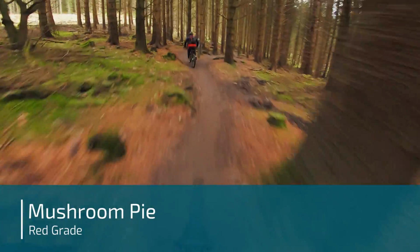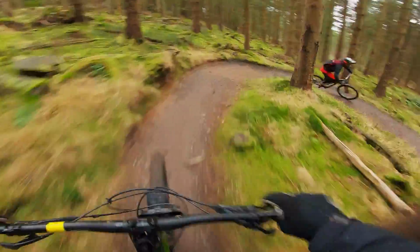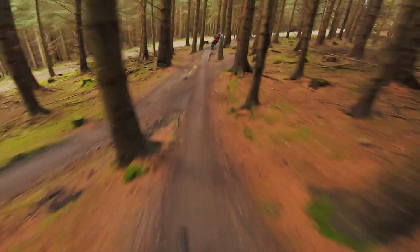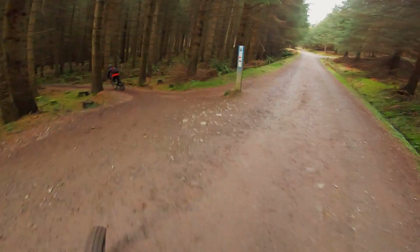Where Pie Run ends, Mushroom Pie begins. This section of trail is short, but it's also entertaining, much like the delightful Kylie Minogue. Mushroom Pie contours across the hillside, then down towards another fire road. Beyond that fire road is a section called Magic Mushroom, which is our last descent before we begin the climb to Falla Brae.